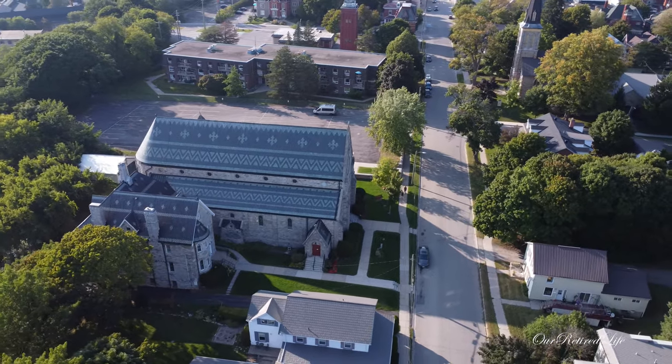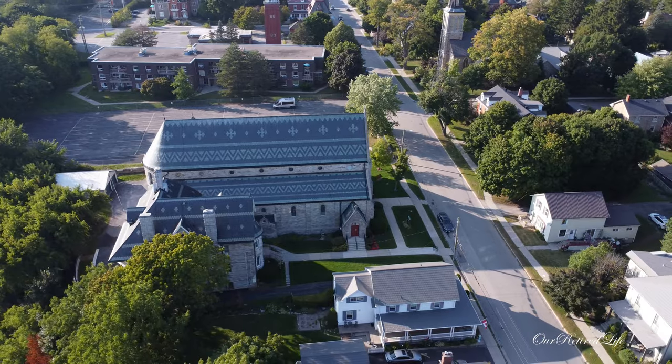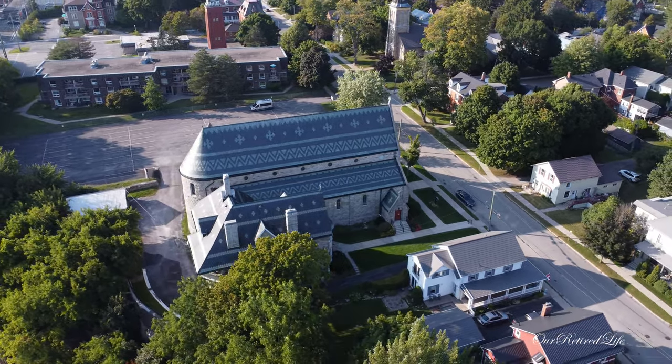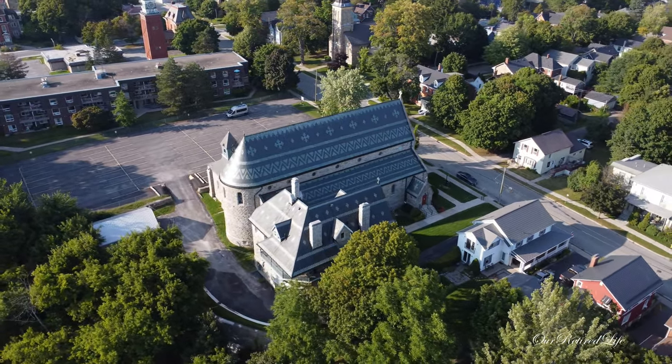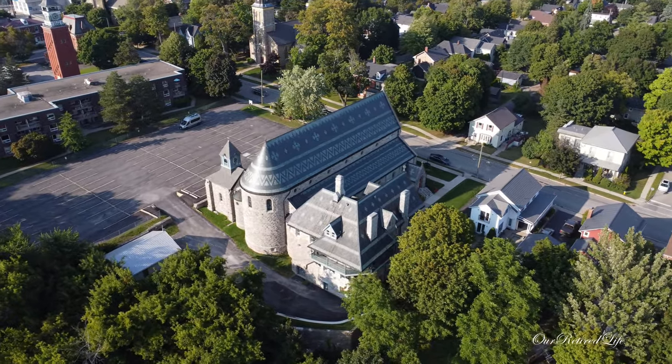But the story of St. John's goes even further back. The parish was founded in 1846, during a time of great migration and change. The original church, built in 1847, witnessed the influx of Irish immigrants fleeing the Great Famine, seeking hope and refuge in a new land.